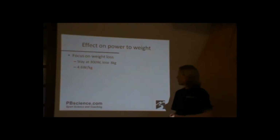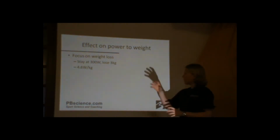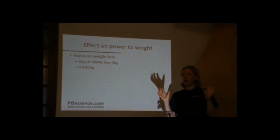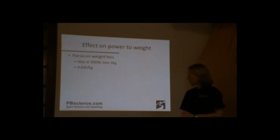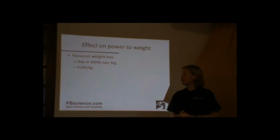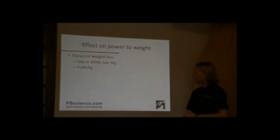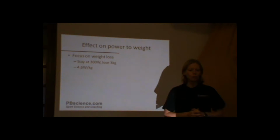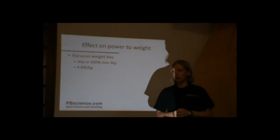I think it's worth just mentioning, looking at both sides of the equation of that good old power to weight ratio. So let's say this athlete is going to spend the whole winter concentrating on the weight loss side of the equation. It means they're going to keep their performance at 300 watts, they're going to lose 3 kilo, and their power to weight ratio comes out about 4.6 watts per kilo at maximum.